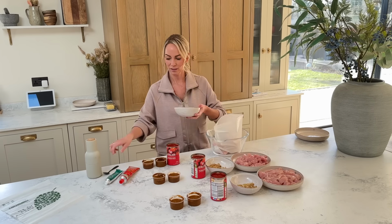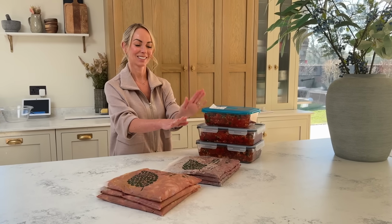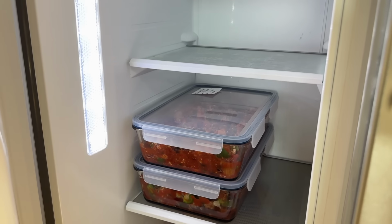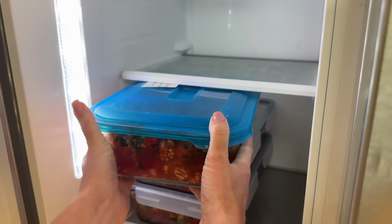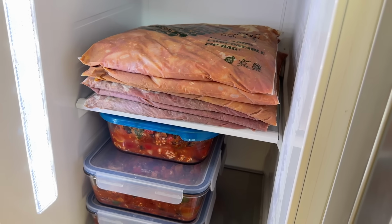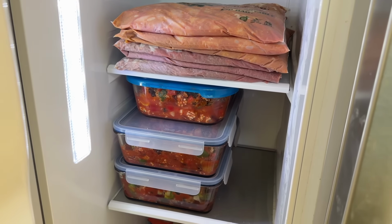Say if you're making a spaghetti bolognese, why not double or triple the ingredients to make your life easier in the future? You can make a huge batch, enjoy some that night, but then freeze a couple more portions for the future when you've had a crazy day and you just want to make your life a little bit easier. This works so well with things like bolognese, chili, curry, things like that.